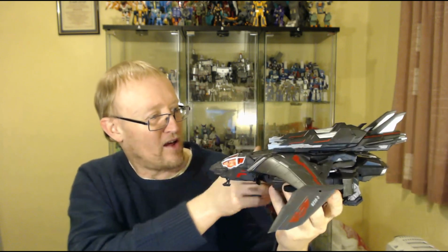Yeah. So here he is. Buster Stealthwing. Now, I've got him in his jet mode. And the reason being is because this is the reason why I wanted this thing, because I love this jet mode. I think it looks a hell of a lot like the Quinjet from Marvel's Avengers or the Marvel Shield Quinjet. And if you don't believe me, take a look at this picture.